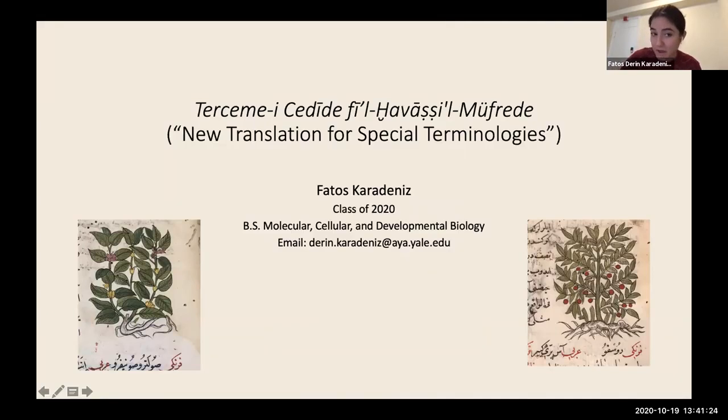I just graduated in May. I majored in molecular, cellular, and developmental biology. So it's a little different than all of this, but Özgen recommended that I take Ottoman Turkish, and it was one of the best decisions I've ever made. I had the incredibly unique opportunity to look through these manuscripts and archives and explore a part of Turkish history that I had absolutely no experience with at all. So for that, I am eternally grateful.